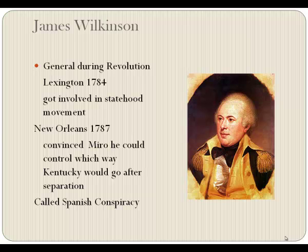Well, after he gets involved in this statehood movement, he decides to go to New Orleans. He makes a trip down to New Orleans. A lot of it had to do with his own financial problems. And he managed to convince the governor of New Orleans, Esteban Rodriguez Miro, that Kentucky was near separation from Virginia, and he himself could determine which direction she was going to go in. He said he could direct American immigration away from the Spanish territory, because the Spanish were afraid we were going to go down there and get their turquoise and stuff. He could prevent the invasion of Westerners into the open land of what's going to later become Mississippi and Texas. But he could bring Kentucky into the Spanish orbit.